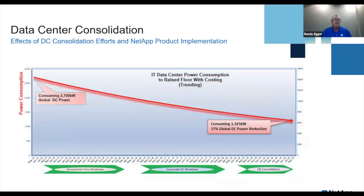All right. This is the payoff. What have we done? We were consuming 2.7 megawatts. And if you think about it, that's not too bad for nearly a $6 billion company on our IT load. But we're not just going to ride that out because that's a whole lot of cost. We're down to 1.1 megawatts. That's 57%, almost 60% global power reduction through shutting down Sacramento, shutting down Sunnyvale, and consolidating Hong Kong.